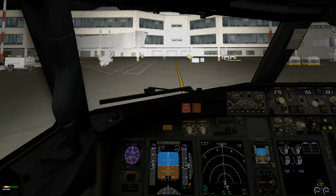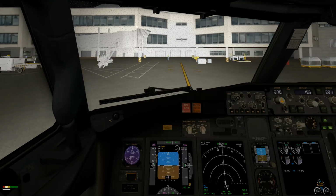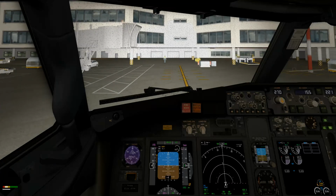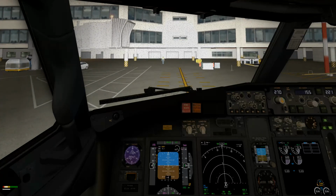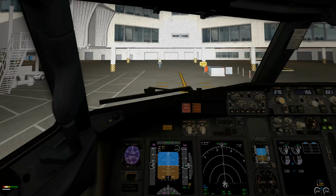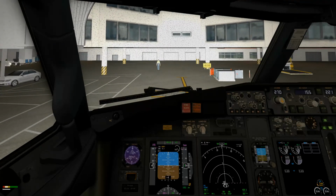You've identified Papa Lima, Heathrow ground, welcome, taxi via Alpha and 506. 506 for Alpha. Taxi straight ahead, Bravo, hold Lima. Bravo, hold Lima, Skyways 715.